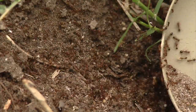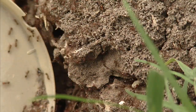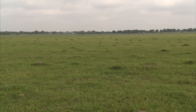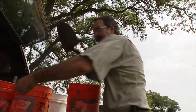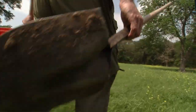Their frenzy is deceiving. The efficiency and order of the fire ant colony is a force of nature, and it's one that's taking over Texas one mound at a time. Their spread is why University of Texas researcher Rob Plows is visiting this ranch with shovel in hand.